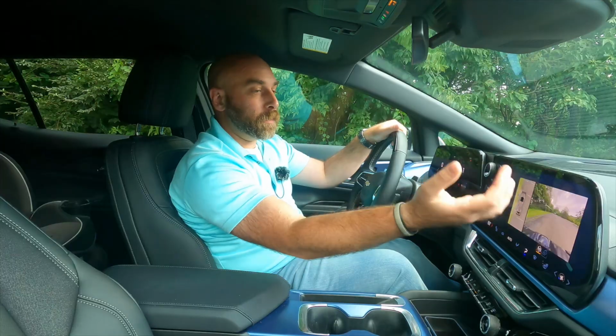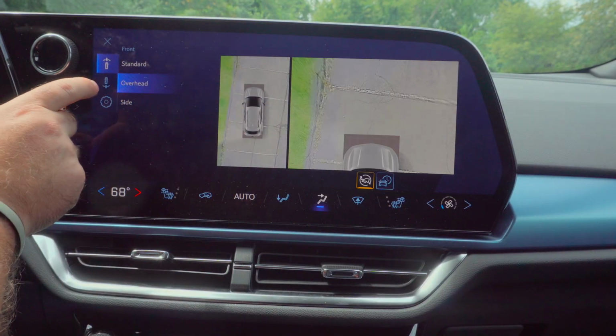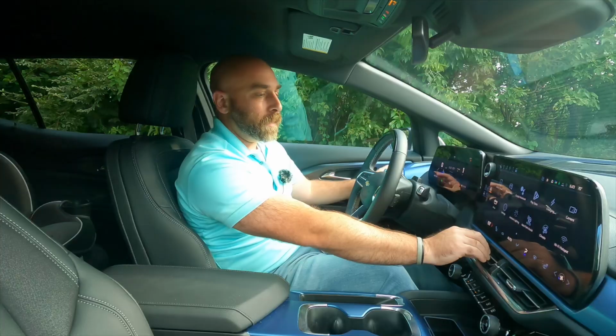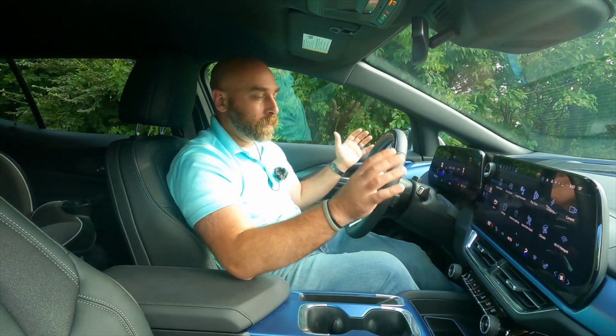Oh, you can also view your camera in here. As I mentioned, this does have the full 360 camera, so you have all kinds of different camera views in here as well. This one being all electric doesn't have the same problems with cooling down as I had with the Trax. This gets nice and cool quickly.